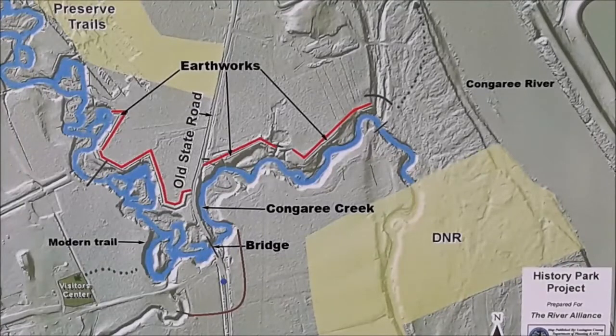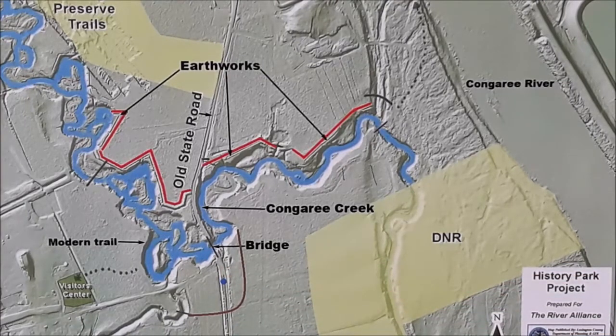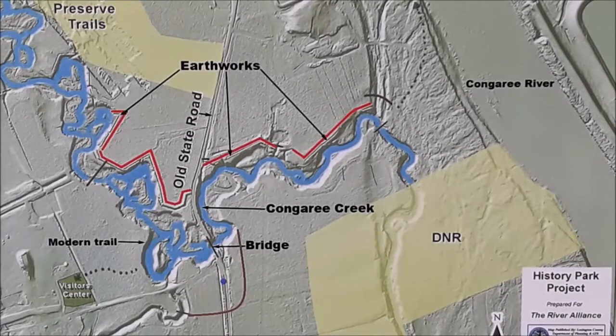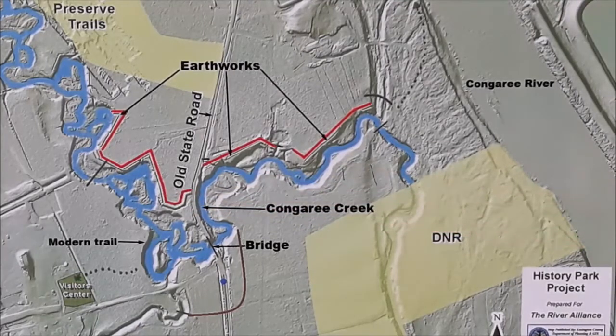To put things in perspective, let's look at this LIDAR map. Right here is State Road, the route by which the Union right wing would have approached. Parallel to these red lines, and if you look very closely, you'll see the shadows of the earthworks. The red lines were put there to show you where the earthworks are. This particular section of earthworks are considered a major section, behind which would have been Confederate artillery.